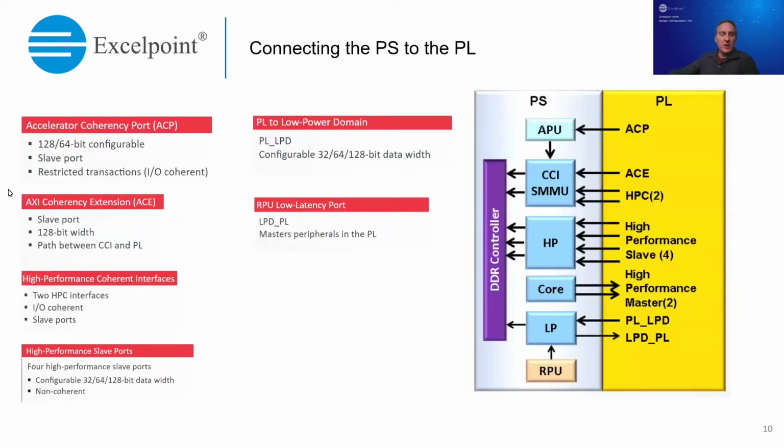Now, this is where it gets kind of interesting, because the ability to move data and key signals between the PL and PS is paramount to creating a highly efficient system. And to this end, there are no less than 12 different data paths between the PS and the PL domains to transfer data. So let's explore them a little bit here.